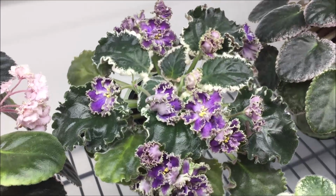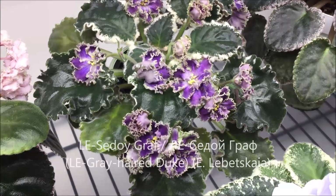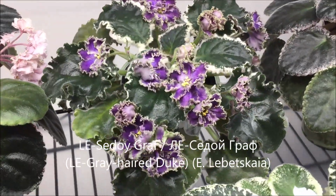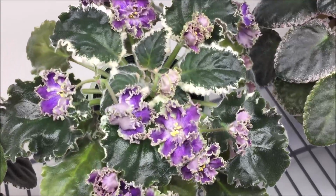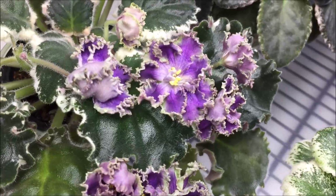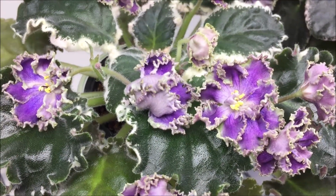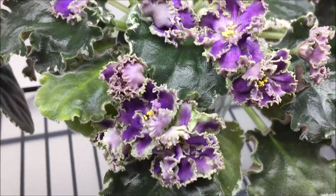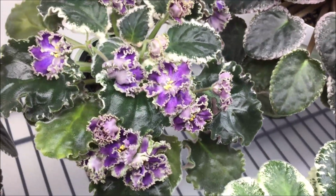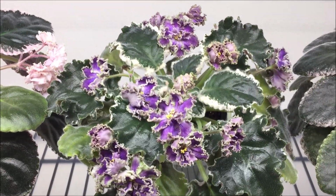Next to it is a Ukrainian hybrid by Елена Libetska called L.E. Седой Граф, or L.E. Gray-Haired Duke. Beautiful variegation on leaves, and the color of the blooms is really amazing. It's like grayish purple with some very frilled green edge. And the blooms are lasting such a long time. It's been blooming for over a month now. Very interesting hybrid.